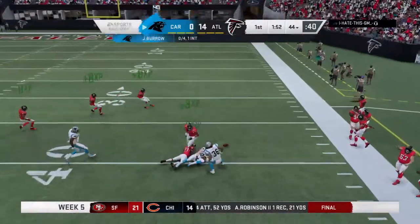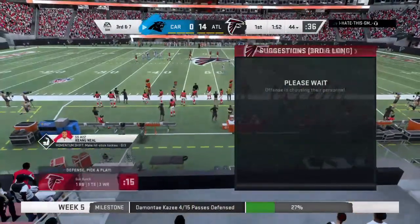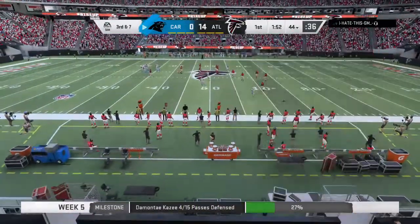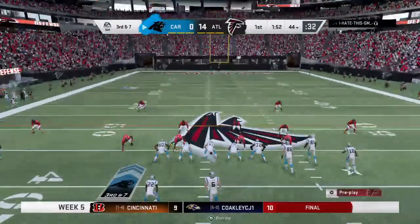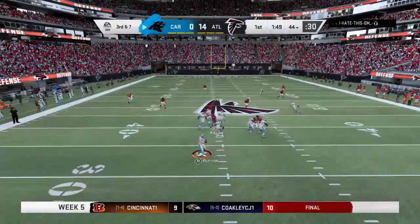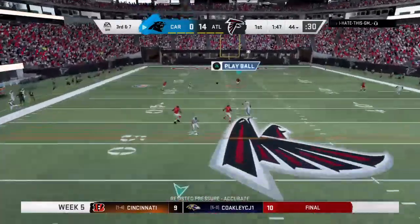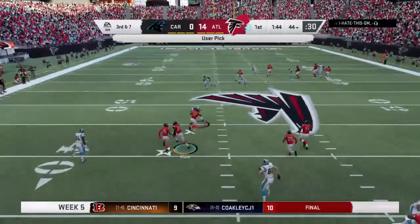A second down pass play there, but it's incomplete. And it is true. You can draft the fastest, you can draft the most athletic guys, but if they don't know the art of positioning, sometimes it's all for naught. In this case, in the right spot, they'll force the incompletion. Well, had his hands on it for a second. Would have been a tough catch, though. Falls incomplete.